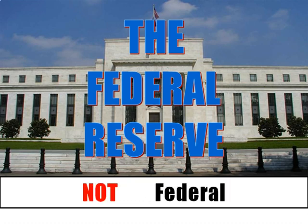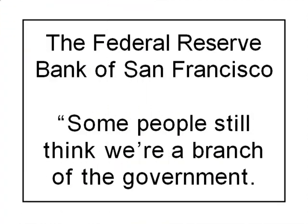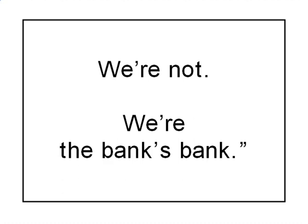In other words, the bank is not federal. It's privately owned, just like any privately owned business with the word federal in its name. Now this is another way you can know that the Federal Reserve is not federally owned. This is a photocopy of an advertisement that appeared in the July 16, 1979 Computer World magazine. It's an ad soliciting applications from programmers for jobs in the San Francisco branch of the Federal Reserve System. The first paragraph says, "The Federal Reserve Bank of San Francisco. Some people still think we're a branch of the government. We're not. We're the bank's bank."